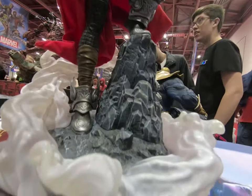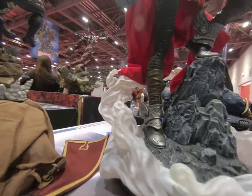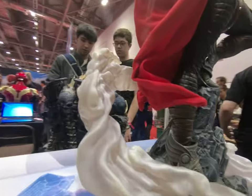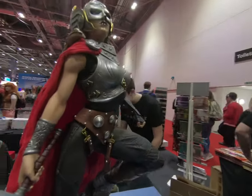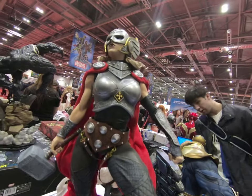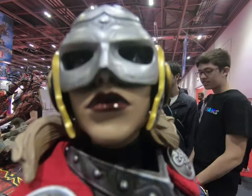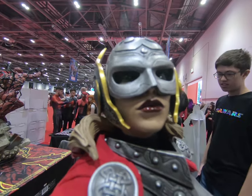Smoke for me, it's nice. I don't think it's the best I've seen. I think Mysterio XM is still probably better. But for a character that's not very well known, this is an amazing piece. It really is. I think the head sculpt, the lips on it alone are absolutely insane.